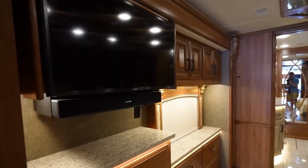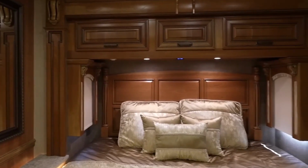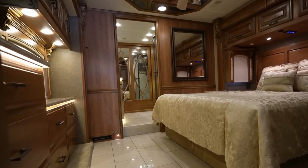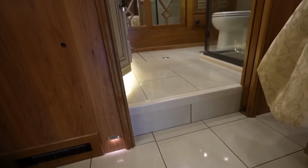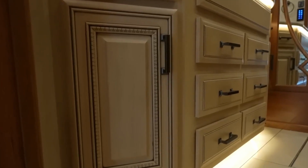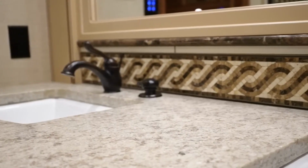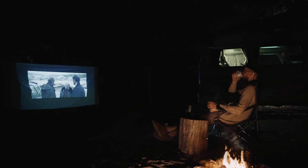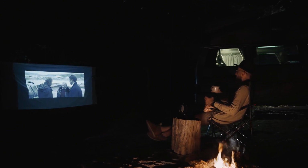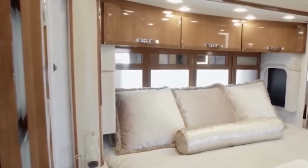At the back of this luxurious cabin lies a private sanctuary. A king-size master suite that defies expectations. Complete with its own stylish ensuite bathroom and walk-in closets, this is where you'll find respite and rejuvenation during your travels. Movie nights on the road become a luxurious affair with a retractable TV, ensuring that you never miss a moment of leisure.